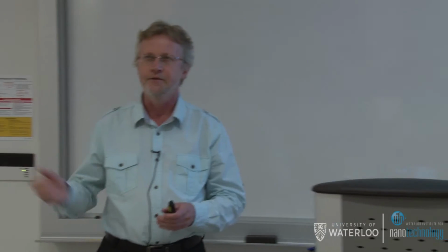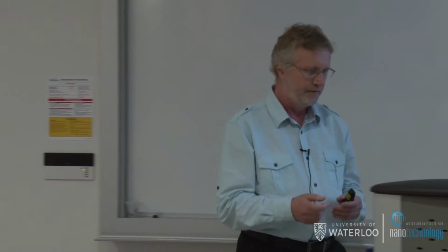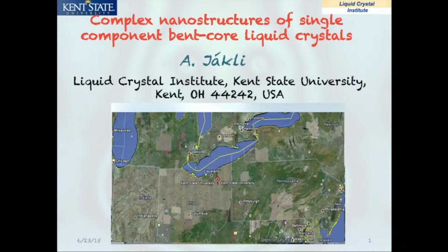Since this is a nanotechnology institute, I chose a subject which relates to nanostructures concerning my work. This is the Liquid Crystal Institute, and this building was built, I think, in 1996. Just in case you don't know where Kent is, I have a Google map, and that shows Kent. Kent is right here. It's not far from Waterloo; somehow it just showed Kitchener.